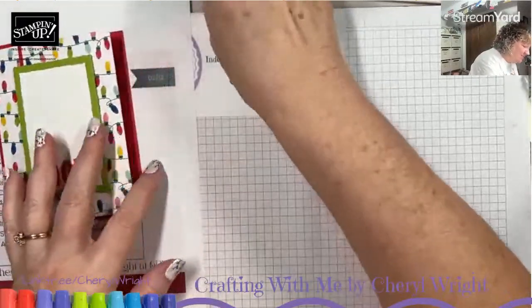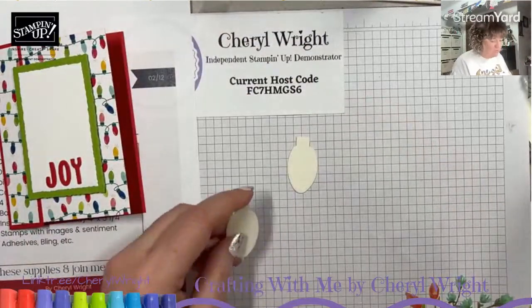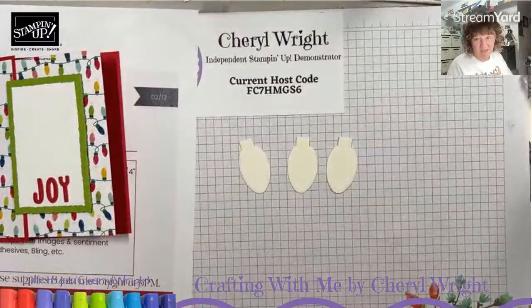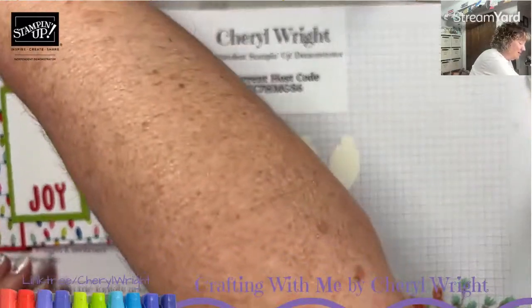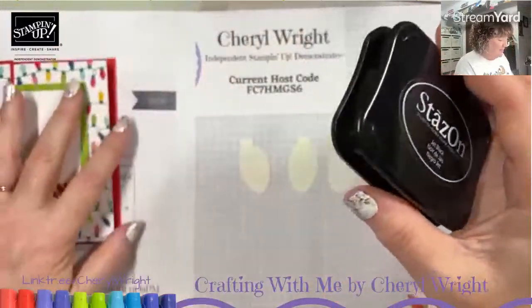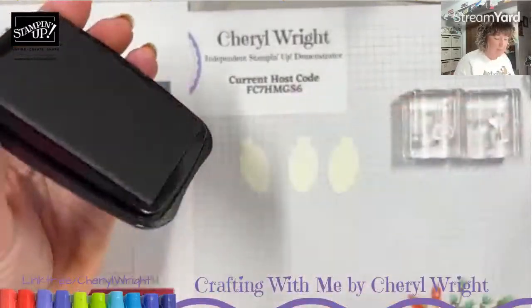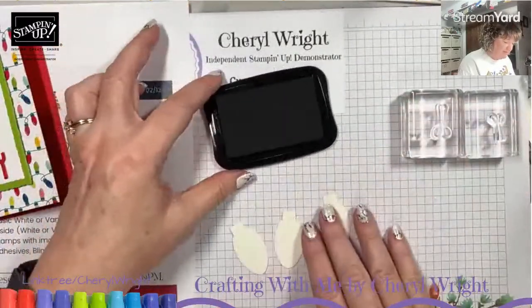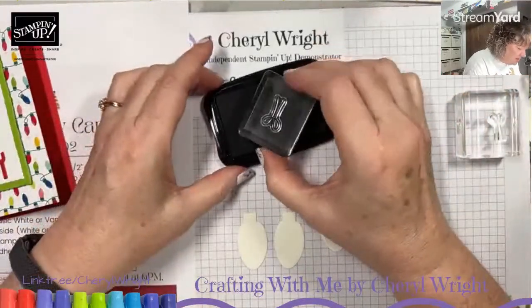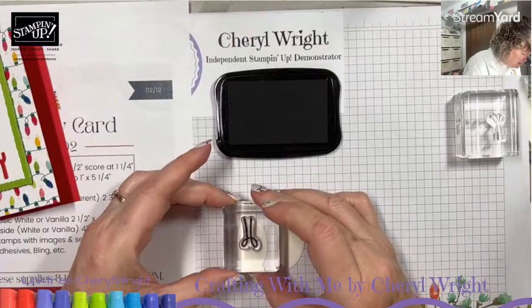Next up, we're going to use some light bulbs. And you may say, well, why are we using cream-colored light bulbs, Cheryl? But they're actually the glow-in-the-dark paper. And yes, we are going to use those. I'm going to use some StazOn ink because I'm going to color these light bulbs with blends. And blends and Memento don't work well together. So I have one filament.